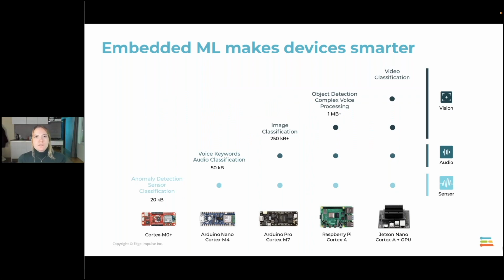Depending on your use case, there's a lot of different microcontrollers available for you to use. This is just today. As we'll see in the future, the constraints of different ML models are going to get even smaller or even larger, and the constraints are not going to be as meaningful. But this image is essentially saying that on a Cortex M0 Plus today, we can for sure do anomaly detection on accelerometer data and other basic sensor data like temperature and humidity, for example. But if you go just one class up to a Cortex M4, like on the Arduino Nano 33 BLE Sense, today we can do voice and keyword classification, different audio classification, and also accelerometer data classification as well.